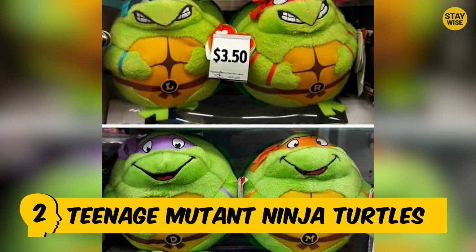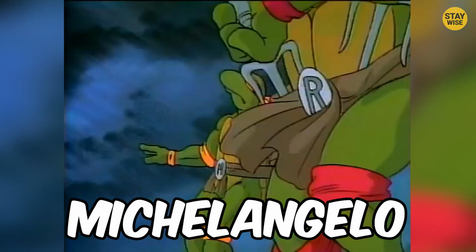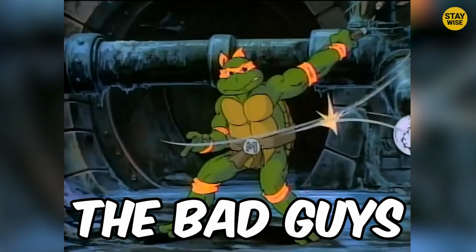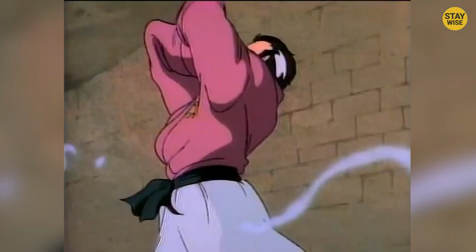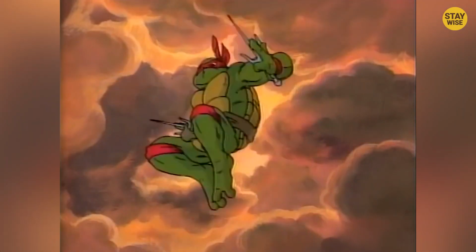Number 2, Teenage Mutant Ninja Turtles. Leonardo, Donatello, Raphael, and Michelangelo are our favorite Ninja Turtles. Come on, how do you hate a set of guys who defeat the bad guys in style with a cool rat father and instructor named Splinter? But this set of toys is nothing like the Ninja Turtles that we know.